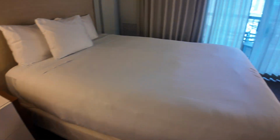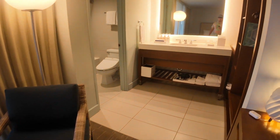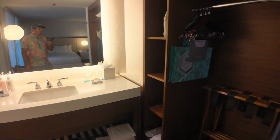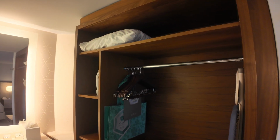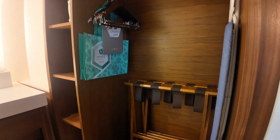Overall, I think that this hotel does have an older feel to it. I personally like the retro feel. Kind of feels like I'm a business traveler in the 80s. You don't see a ton of these hotels anymore, and they do a good job of keeping it up, and they've renovated some of the public spaces, but the rooms definitely do feel like they're a little bit older here.